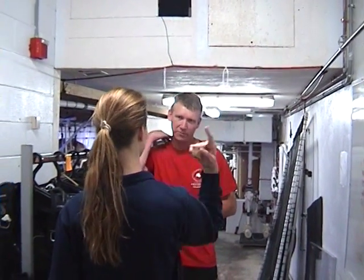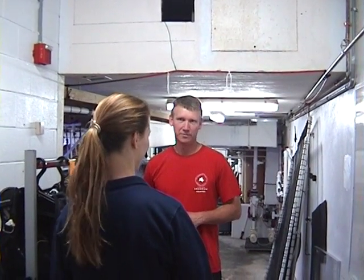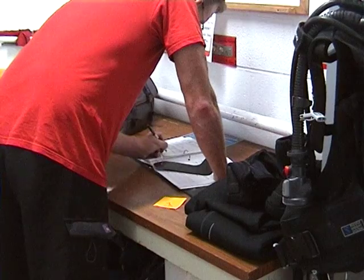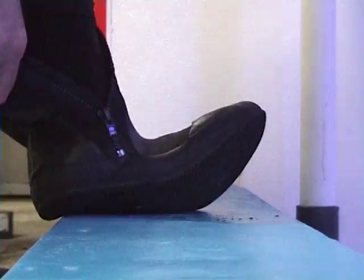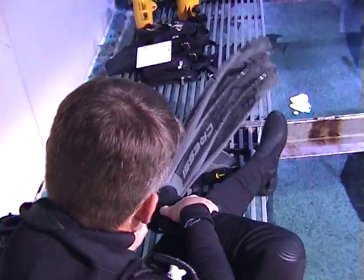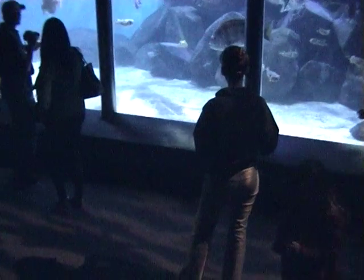As with every dive, there is a briefing about the dive with the aquarist and the educator. The educator is the link between the diver and the public during live demonstrations. After all is ready, the diver puts on the equipment. In the meantime, the educator assembles an audience for the demo.